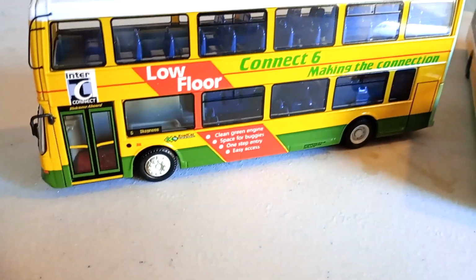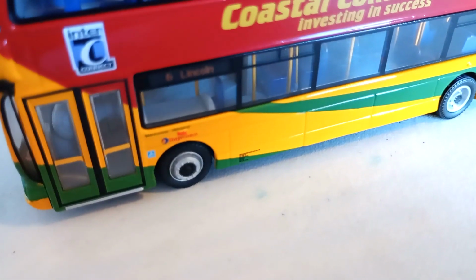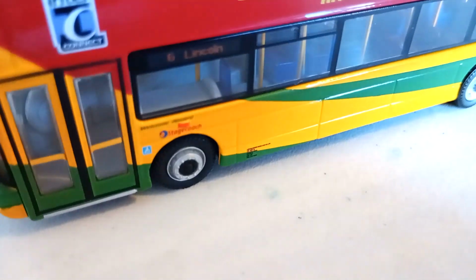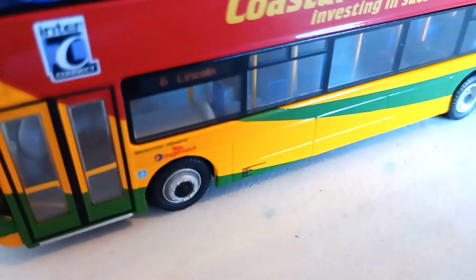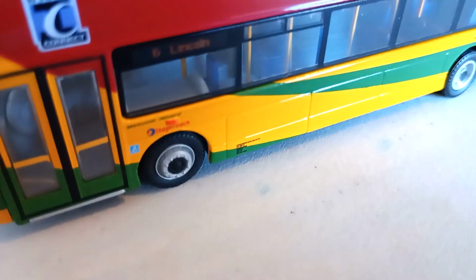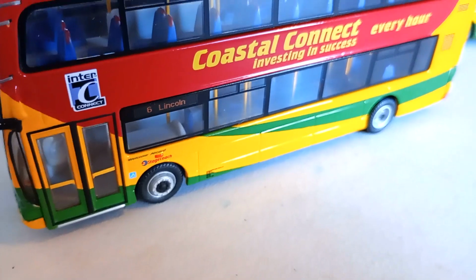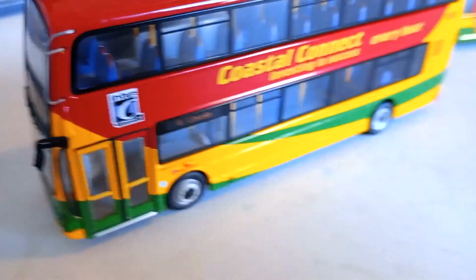which although it is a low floor bus and it's clearly visible that there is wheelchair space, this one here does have a wheelchair symbol on here to let users know that the bus is wheelchair accessible. That is the case nowadays for all buses in public service. They have to be wheelchair accessible, unless, of course, you're running a heritage bus on a heritage service.